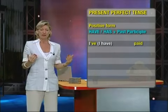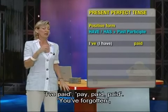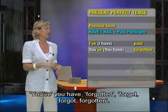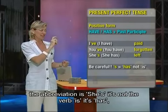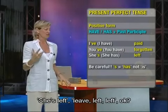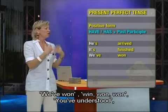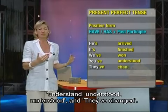I've paid. Now, we contract I have into I've, as we always do in English. I've paid. Pay, paid, paid. You've forgotten. You have forgotten. Forget, forgot, forgotten. She's left. She has left. Be careful, because you see the abbreviation is she's. It's not the verb is, it's has. She's left. Leave, left, left, okay? He's arrived. It's finished, contraction always. We've won, win, won, won. You've understood, understand, understood, understood, and they've changed.